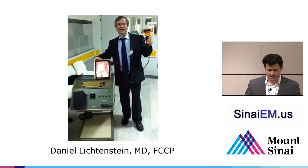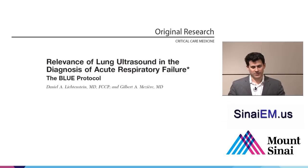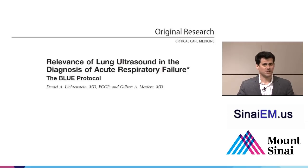So I've mentioned Daniel Lichtenstein a few times here. There he is, very happy because he's holding an ultrasound machine, not his choice machine, but one of the older machines we found at a conference together. But this is felt by many people to be the grandfather of point-of-care sonography of the thorax. He's an intensive care unit physician in Paris, France, and aside from over 20 years of contributing to the literature on point-of-care thoracic sonography, most recently described something called the Blue Protocol, and this is basically lung ultrasound in the setting of evaluating respiratory failure.